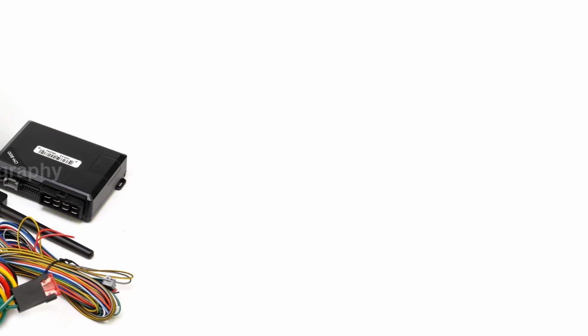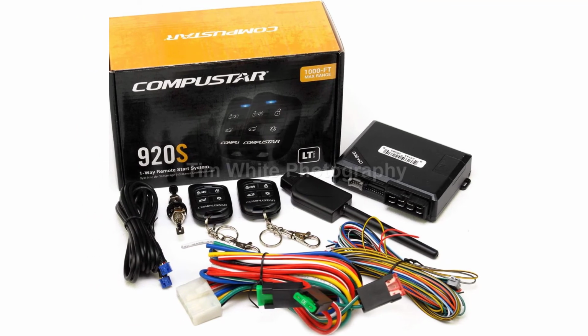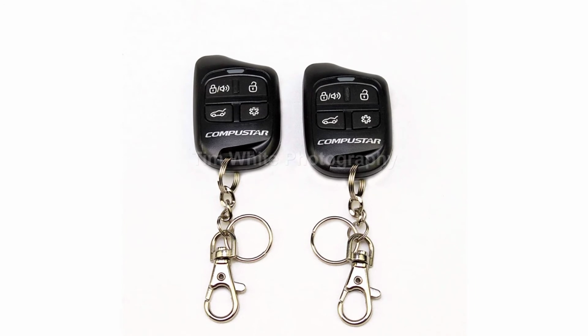Number 5. CompuStar One-Way Remote Start and Keyless Entry. If you're looking for another budget option, consider CompuStar's CS920S, which is a one-way remote start and keyless entry system. This kit comes with a pair of one-way remotes with 4 buttons each, and works through the CM900 control module. Compatible with diesel engines, the CS920S has a 1,000-foot max range, which is a bit limited compared to other options.